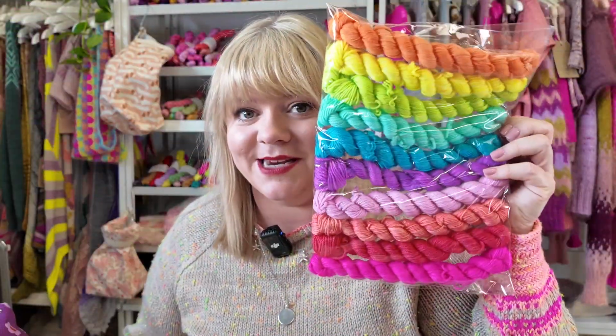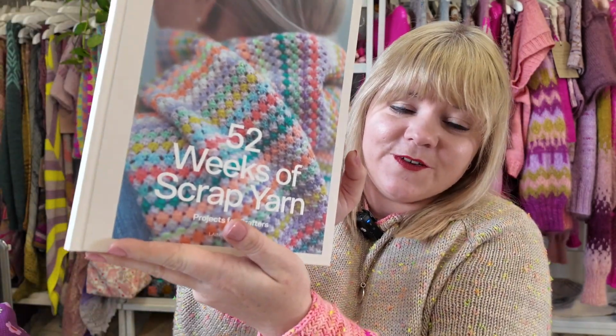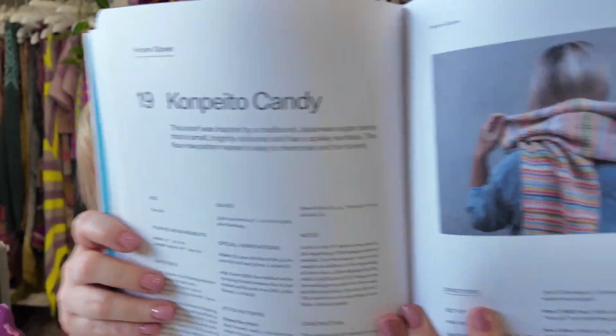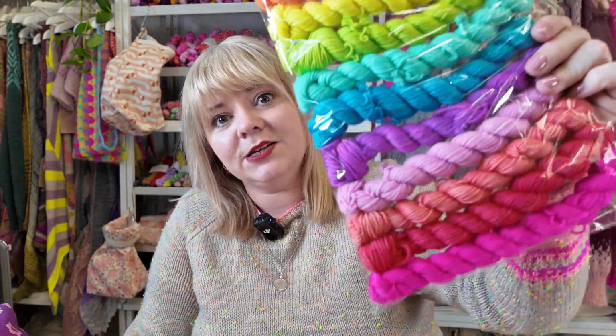With the Bristol mini skeins, I was thinking of making the cover shawl of 52 Weeks of Scrap Yarn, which is an amazing new book by Laine Publishing. And I was thinking of making the Compito Candy. How amazing will that be, in all the neons? It's fingering weight, so you could use the fingering weight fade, and you need 200 grams of CC, perfect, and 200 grams of MC.